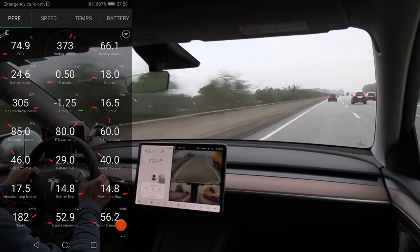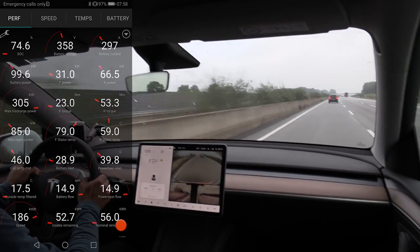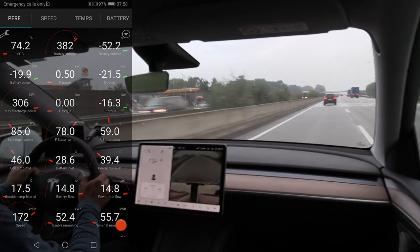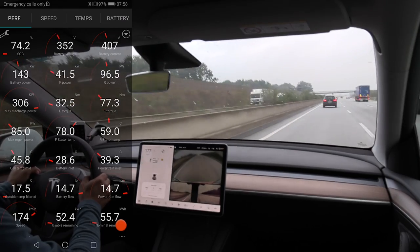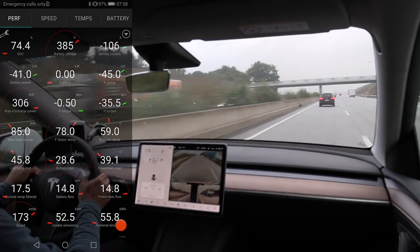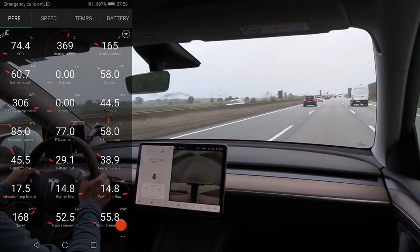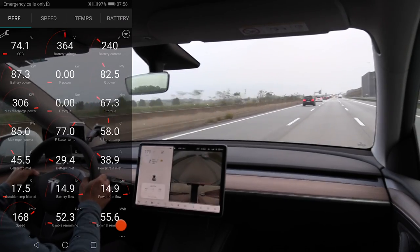So let's see, do we have enough juice? Yeah, plenty of juice. Because I'm only doing a short stint just to show this. But of course, consumption is 460 watt hour per kilometer. This is the first time I actually do a proper high speed run and actually see the consumption. Whoa, guys, what are you guys doing? That must be a Dane or a Norwegian in the left lane.